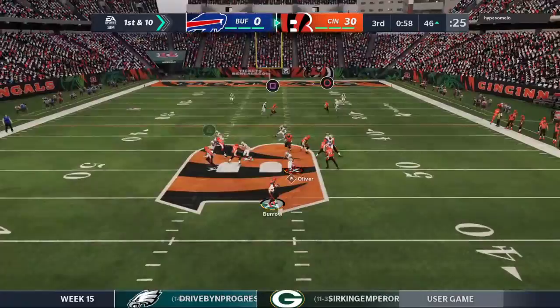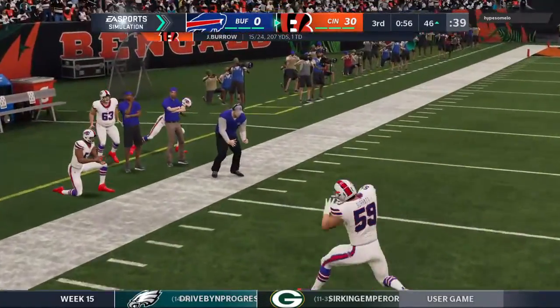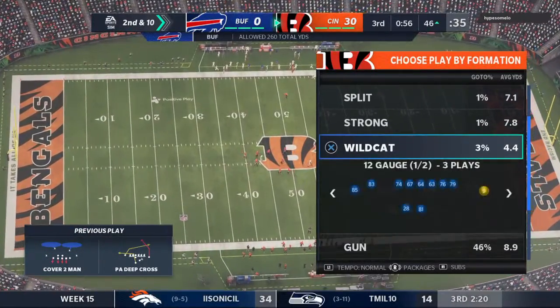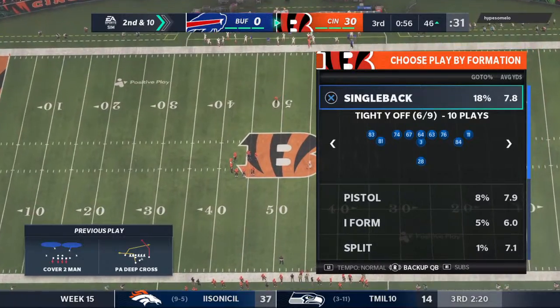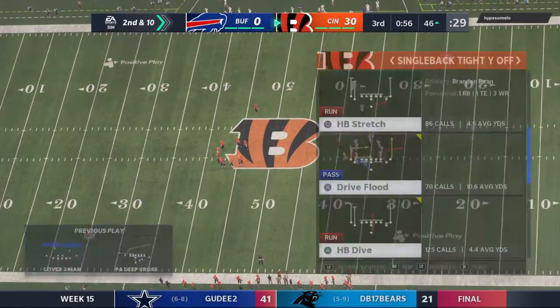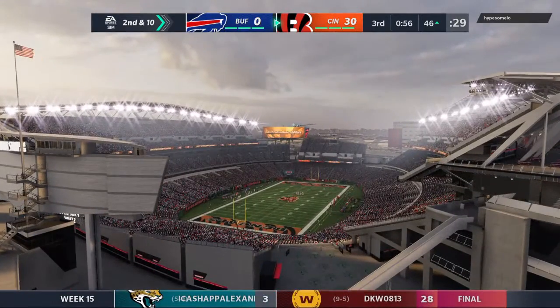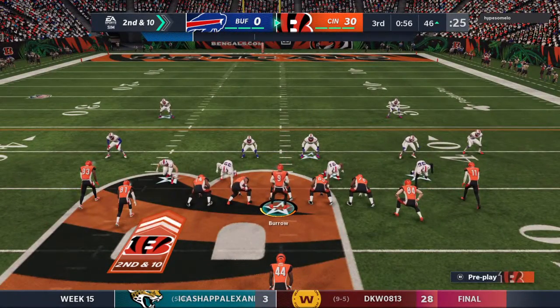On 1st and 10, Joe Burrow. And that is incomplete here. Certainly appeared to take away his first read, and by the time he tried to look elsewhere and find an open target, the coverage was too good. That one falls incomplete. So now 2nd and 10 after the incompletion on 1st down.